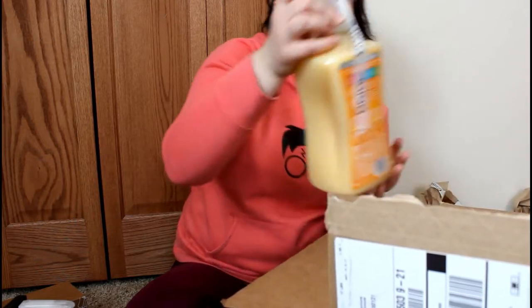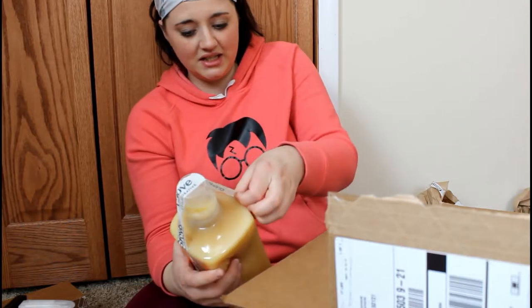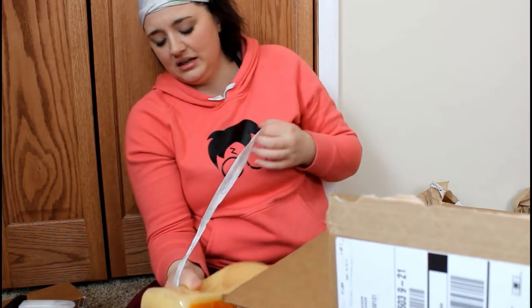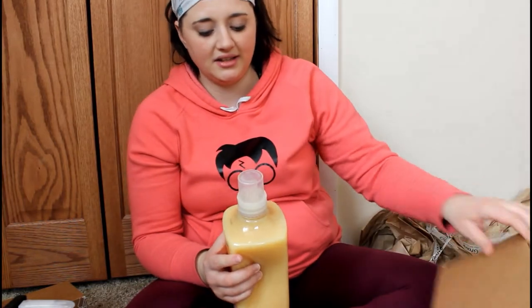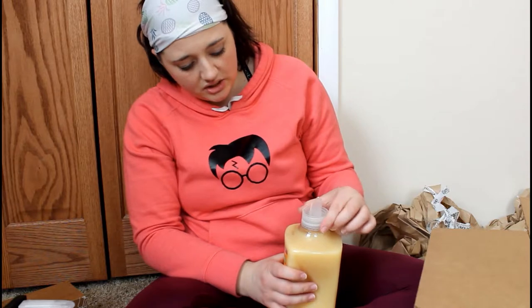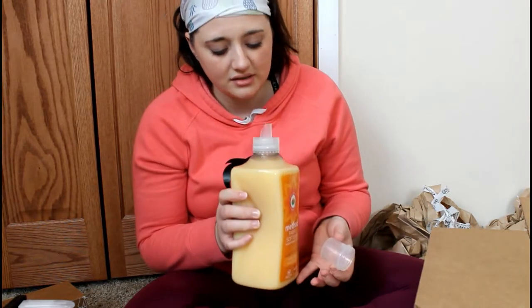I'm super excited about this, and I'm gonna treat it like liquid gold for a while. But I got some of the Method Fabric Softener in the Ginger Mango scent. Because I'm sick of using Tide and Downy and stuff. It's so hard to find one that's not gonna make us extremely itchy, and almost all of them do. Okay, here we go for the smell test.